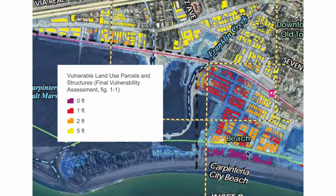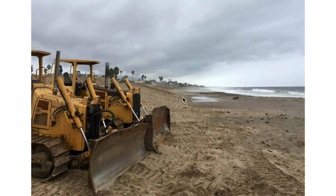One important thing to mention about this is this map looks at vulnerability without taking into account any kind of protective measures. So it doesn't talk about, for example, the winter beach berm that's constructed south of these homes for about 6 months out of the year. Basically, the city of Carpinteria takes bulldozers and pushes up the sand into an artificial dune. And the idea is to protect these homes from winter storm waves.